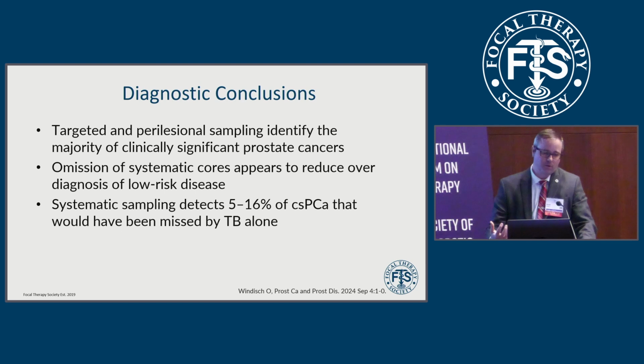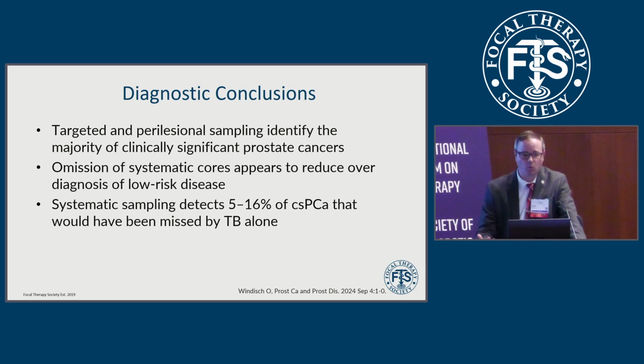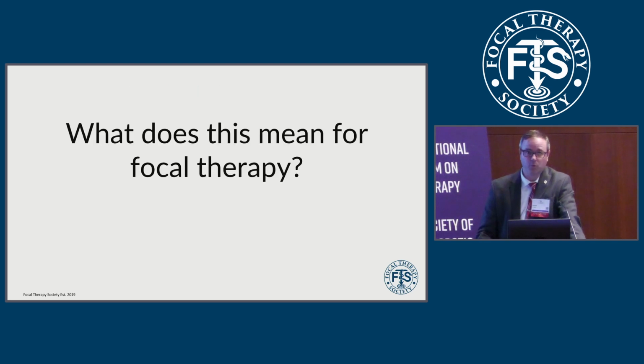Well, it seems that targeted and perilesional sampling identify the majority of clinically significant prostate cancers. Omission of the systematic cores helps reduce overdiagnosis of low risk disease, but we are still missing 5 to 16% of clinically significant cancers that would have been missed on targeted biopsy alone. So what does this mean for focal therapy?